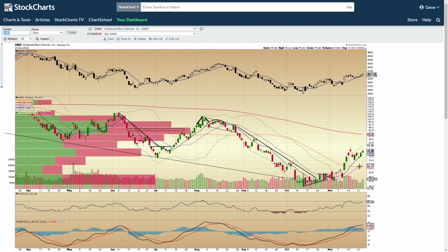AMD respecting the 9, pushing up here. Just definitely not a bad looking chart. Nice looking MACD there.